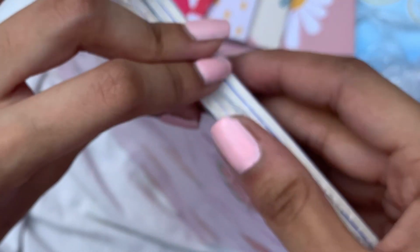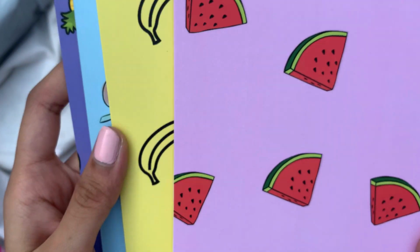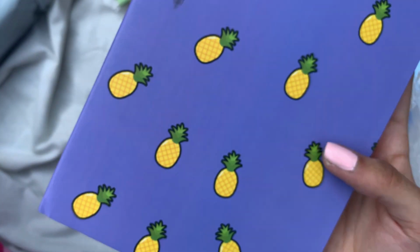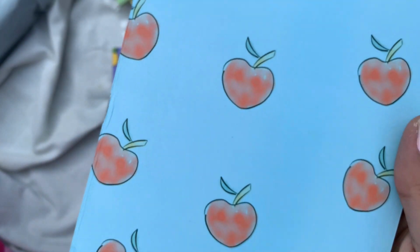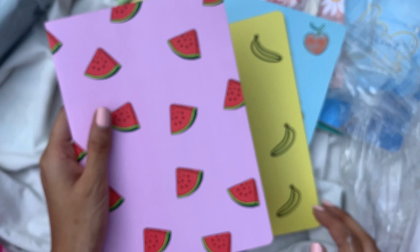Let's open the third one. These are all the fruit prints. Oh my god, look at this. So cute. The pineapple, peach, banana, and the watermelon. I really love the banana and the pineapple one. Okay, next up.